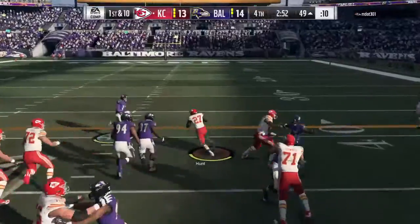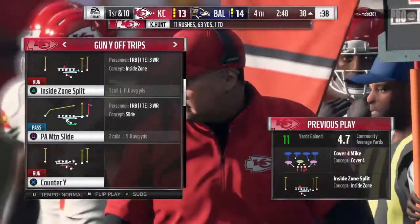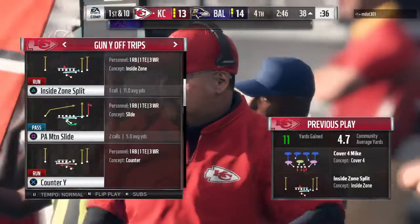They'll run it now out of the gun. And he's brought down. Back-to-back 11-yard gains, and they've got another first down.